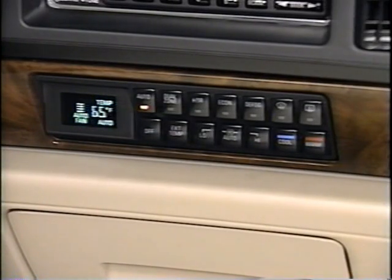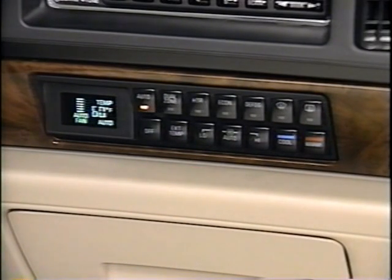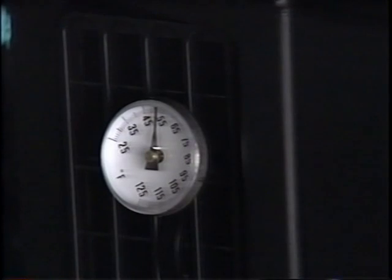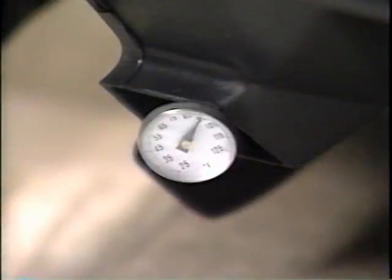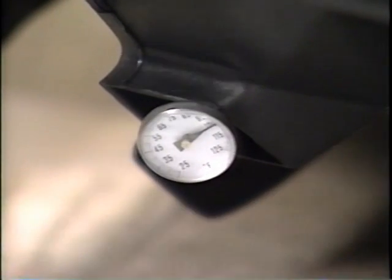When a temperature of 65 degrees is selected and the cool button is touched, the system goes to maximum cool. 60 degrees appears on the display, and the system cools to the coolest air delivery possible. In the same manner, if 85 degrees is selected and the warm button is pushed again, 90 degrees appears on the display, and the system produces maximum heat until another temperature setting is selected.